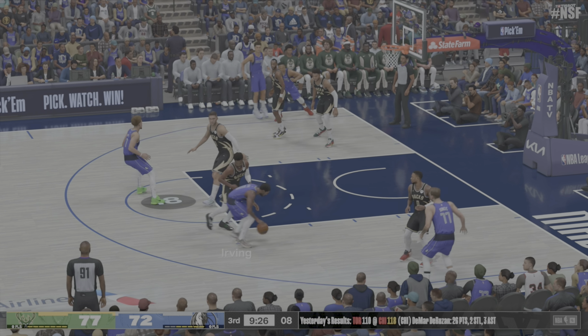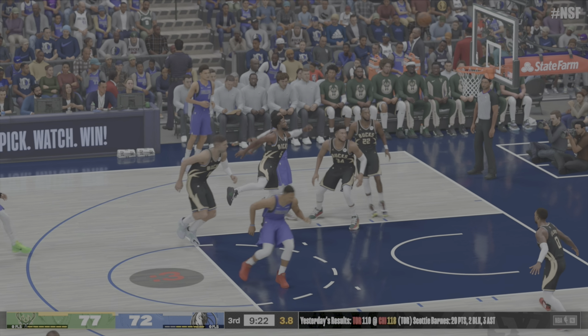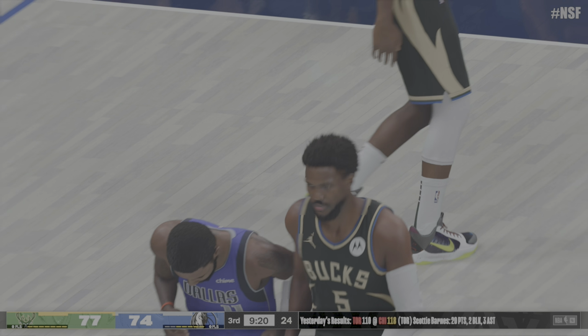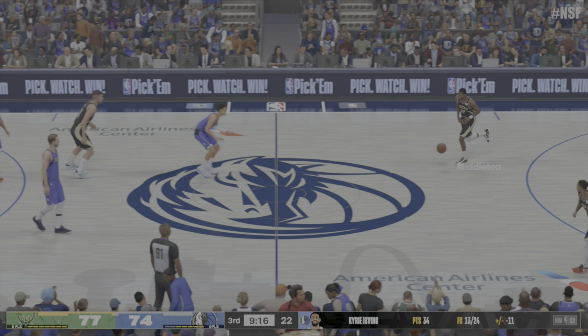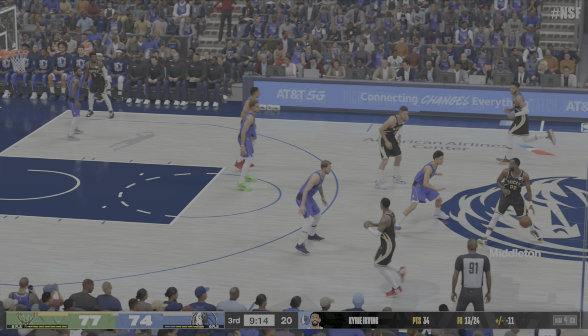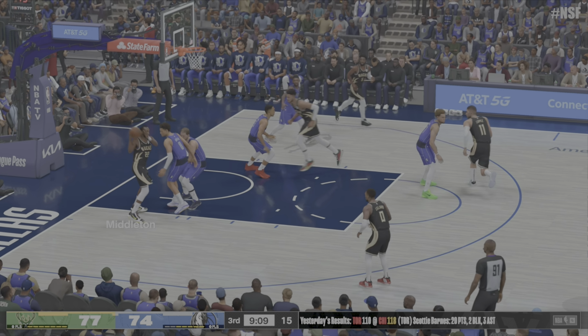Outside Irving. 5 to shoot. Williams a screen on Beasley. It's good. Irving's got 7 points for the quarter. Defensively, you can't afford to get stuck on the pick. You know exactly what that takes. It takes energy, it takes activity, it takes intensity.